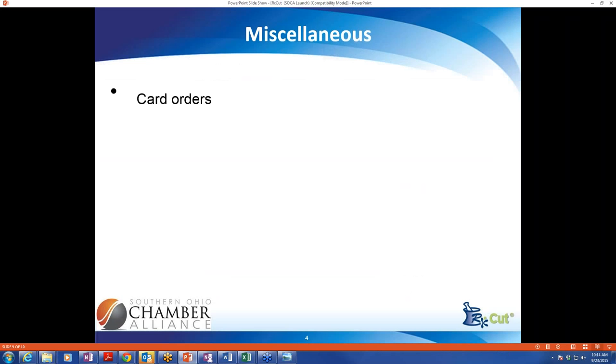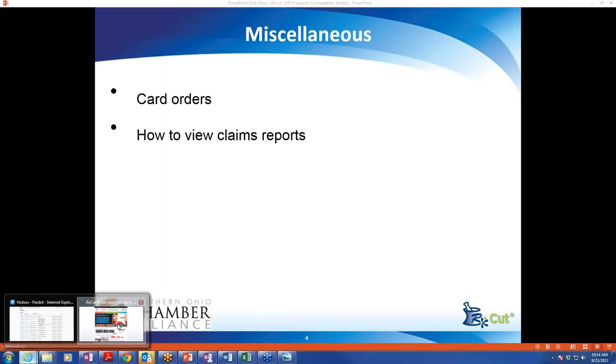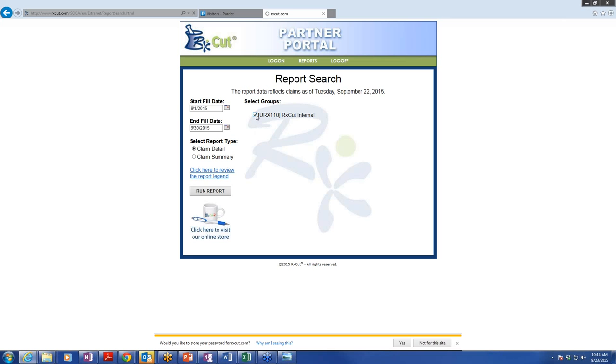How to view claims reports? There's two ways. We sent you the link in the welcome email to get to your portal, but if you just go to your RxCut site, you can get to it from there as well. All the way down the bottom of the page, there's a link right here that says Partner Portal. So you can just log in from here. And your group number will appear. You just select that, and you can pull a date range and look at all the details.